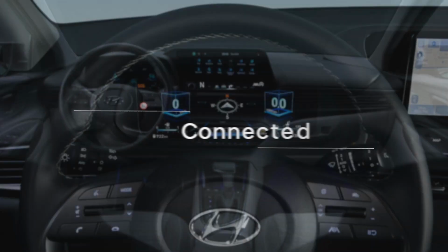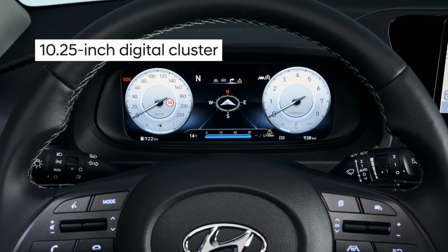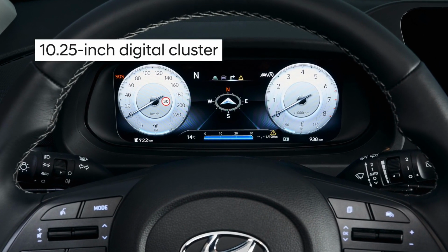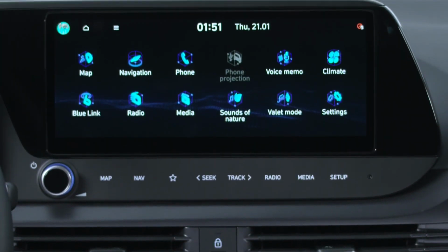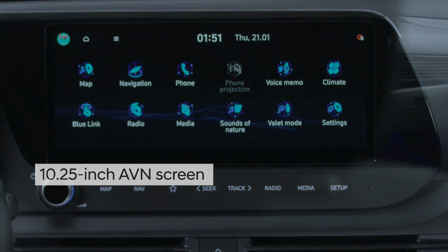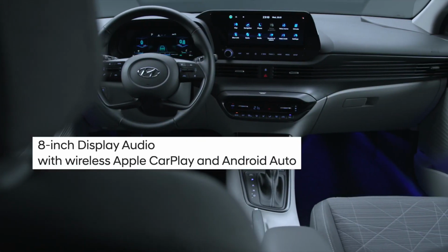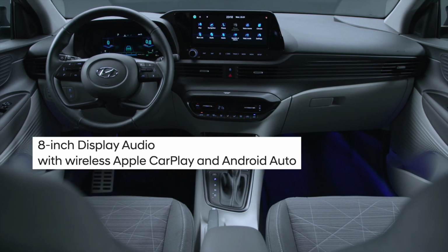Bayonne offers advanced connectivity rarely found in its segment. The wide 10.25-inch cluster can be configured to match the wishes of the driver and to match the selected drive mode. Customers can choose between a 10.25-inch AVN screen or an 8-inch display audio. The 8-inch display audio comes with wireless Apple CarPlay and Android Auto.